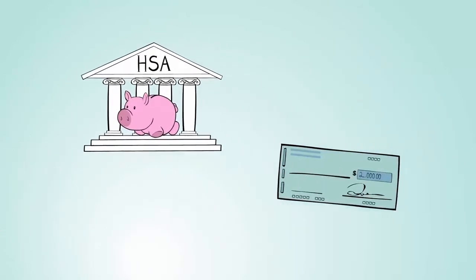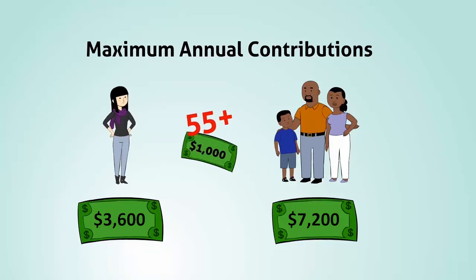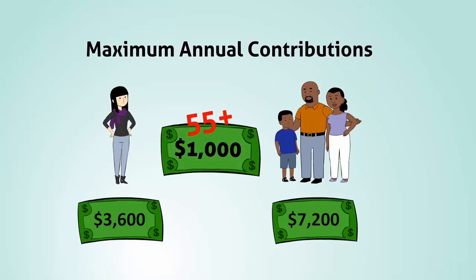The second way to fund your account is a direct deposit from your paycheck. The money will also be automatically put into your account, and you won't have to pay taxes on the money. These are the maximum contributions you can make if you're single or if you have a family. The limits include both your contributions and any contributions your employer makes to your account. If you are age 55 or older, you may make an additional contribution called a catch-up contribution.